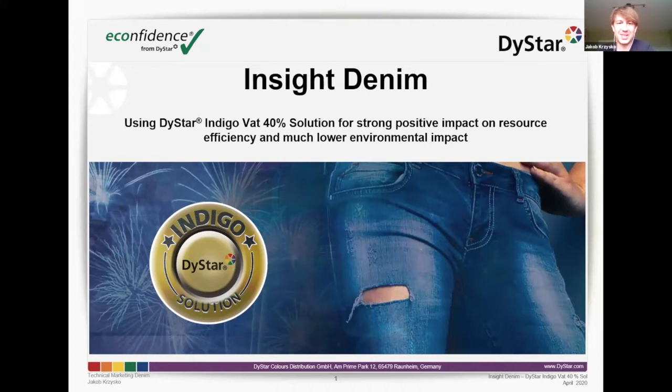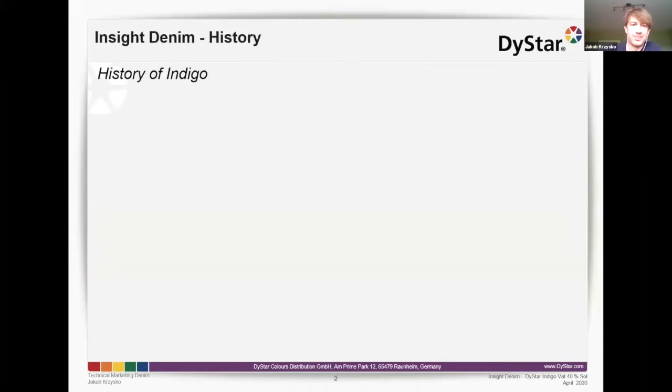Yeah, I'm Jakob from Dystar, from the Dystar Denim team. And today I will talk about the most important dye for denim, which is indigo. So let's start with the history of the indigo dye.